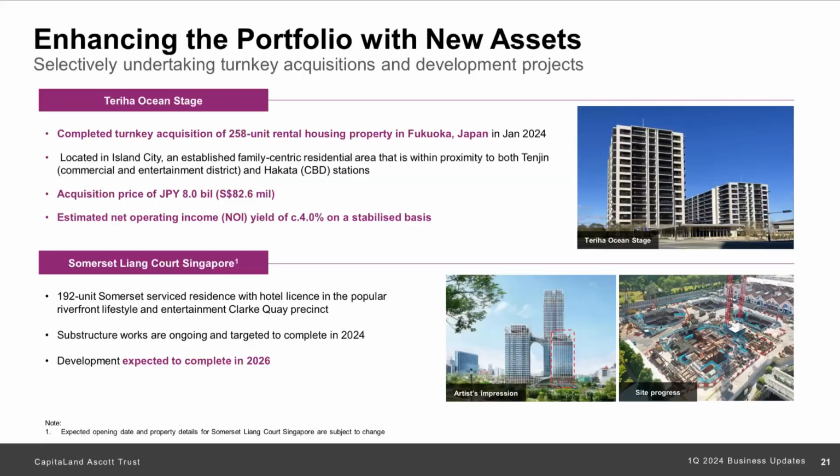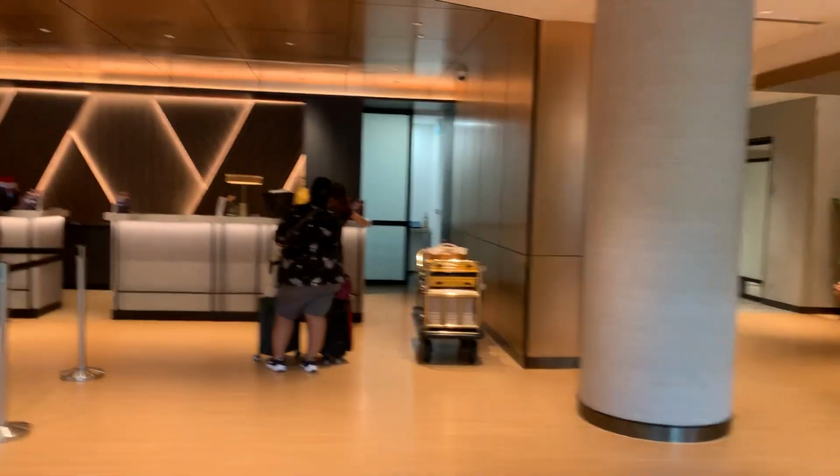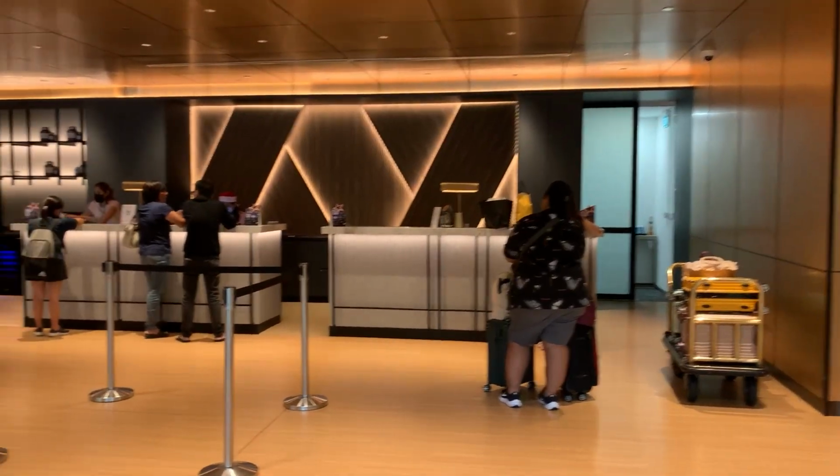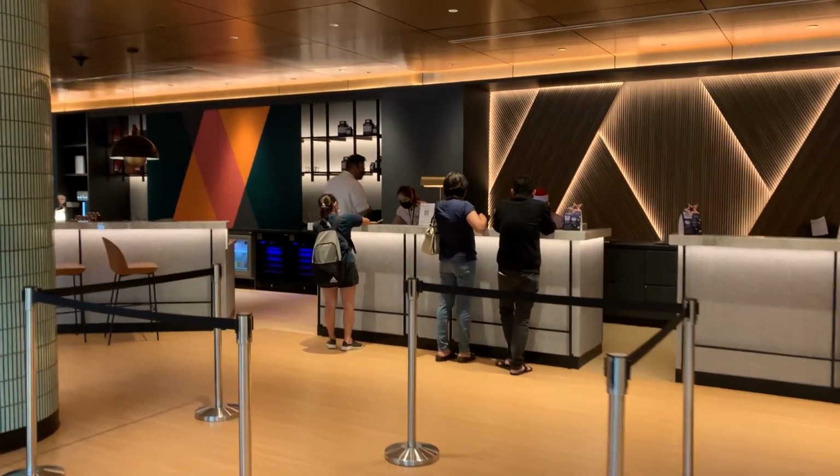the portfolio. For instance, the trust acquired Terraha Ocean Stage, a rental housing property, and concurrently divested 5 properties in the first quarter of FY 2024, all at premiums above book value, securing net gains of over $25 million. The proceeds from these sales have been used to pay down higher interest rate debt, demonstrating prudent financial management and improving the trust's balance sheet.